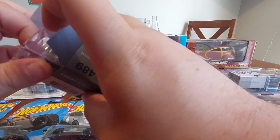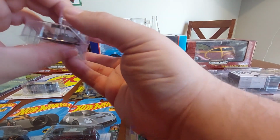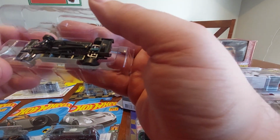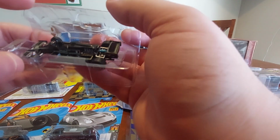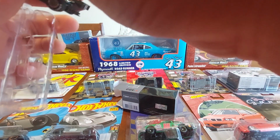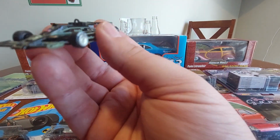Alright, let me get this out of here. Comes with a little clamshell insert, which I am going to use for a case. Look at that beauty. Oh my god. Such a beautiful 1/64th. Should I pull it out? We're going to pull it out. Look at this thing. This thing is gorgeous.